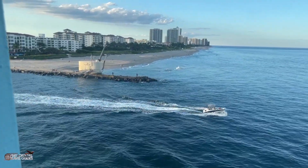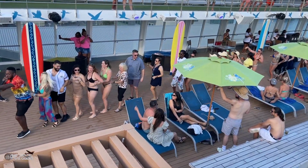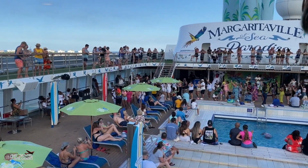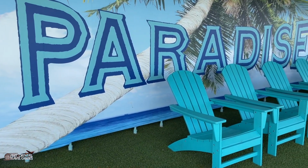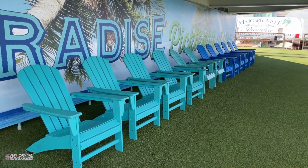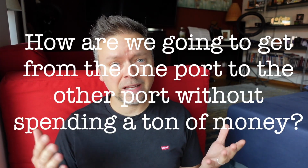In October of 2023, we cruised with the Margaritaville at Sea Paradise for 2 nights before our main cruise on the Celebrity Equinox. It wasn't until we booked the cruise that we realized its home port is West Palm Beach, not Fort Lauderdale. This left us with the question, how are we going to get from the one port to the other port without spending a ton of money?